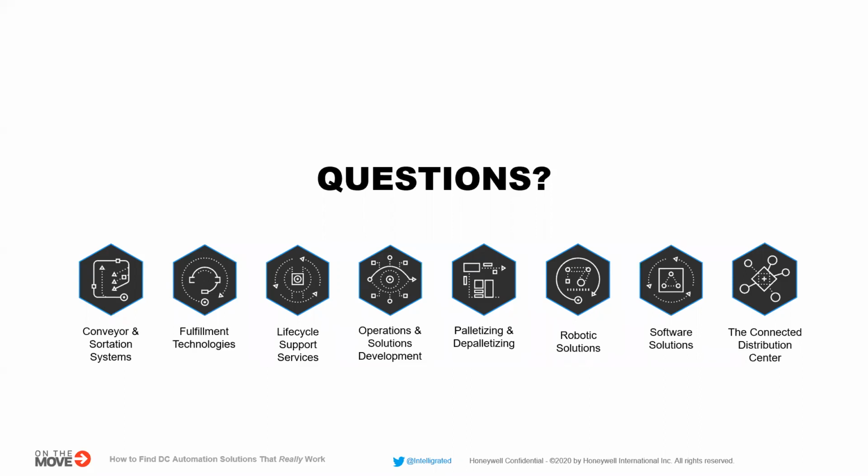Other factors that we might include in our analysis are going to include footprint, how the solution options fit into the overall layout, the maintainability, and the level of synchronization with other automation solutions in the facility.